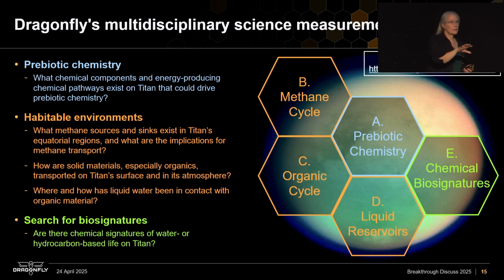the surface, and the opportunities for that organic material to mix with liquid reservoirs of water, especially in the past at the surface, at the sites possibly of cryovolcanism, but definitely at the sites of impact cratering, where the energy from the impact will have generated impact melt that could persist for thousands or tens of thousands of years.